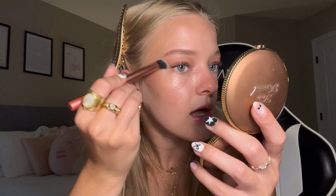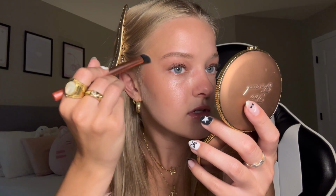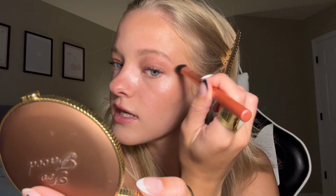And then I do a line. So I go about this high. And then I just do a line across, and then a tiny bit underneath. And then I get a little more shadow, and I extend out to try to make my eye appear more catty. It's like imitating the shadow. It's not like a major difference, and you may not even tell, but I just like to do it.